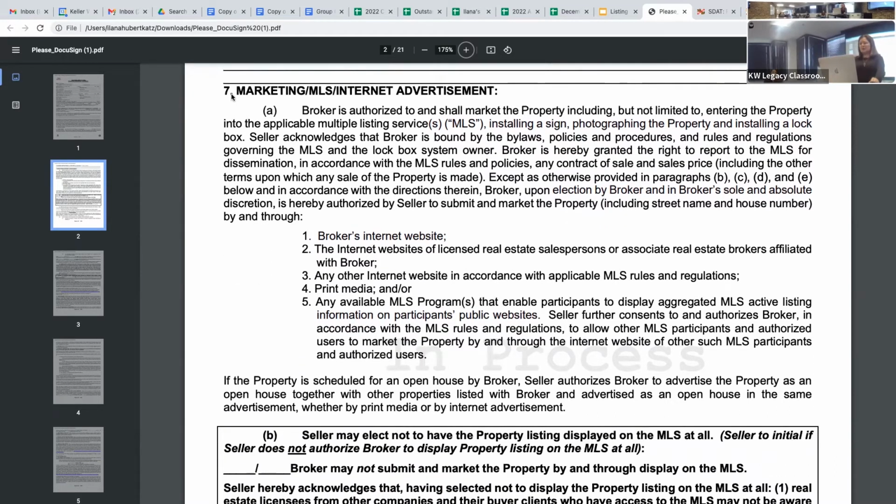So each of these paragraphs means something, right? They're not just here just to have words on a page and make it extra long, right? Some days I think it is. It feels that way, yes. It does feel that way when we read it. So just make sure that you're reading this to understand, what does this mean?